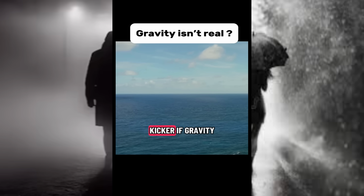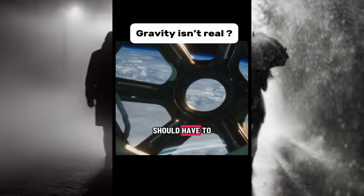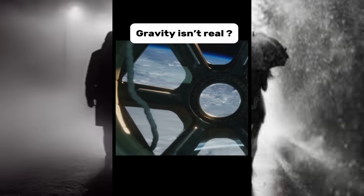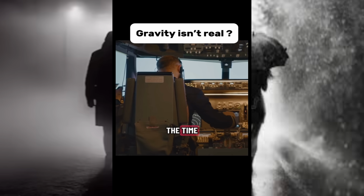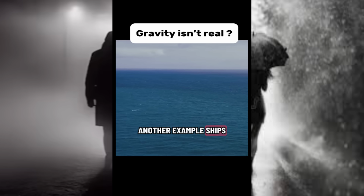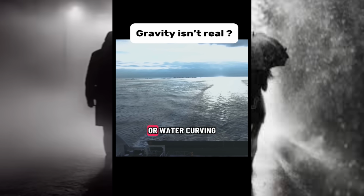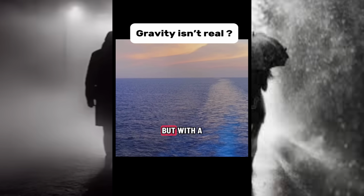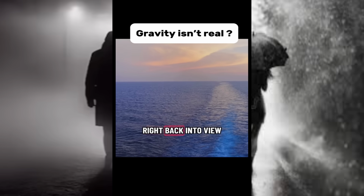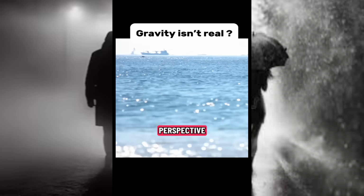And here's the kicker. If gravity were the one holding oceans down, planes flying above should have to constantly angle their noses downward to avoid drifting into space. But pilots report flying level all the time. Doesn't that tell us something? Another example, ships. If Earth were truly curved, you'd see ships dramatically tilting or water curving at the horizon. But with a good zoom camera, ships that disappear over the horizon can be brought right back into view. That's not water bending around a ball, that's distance and perspective.